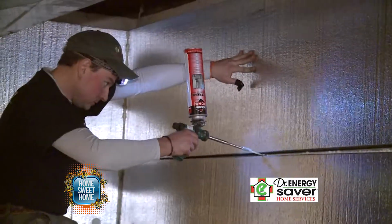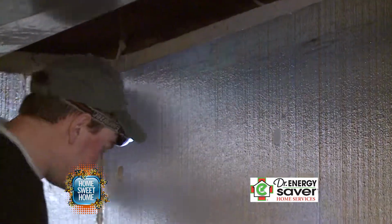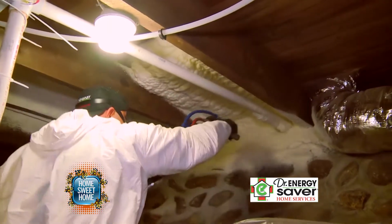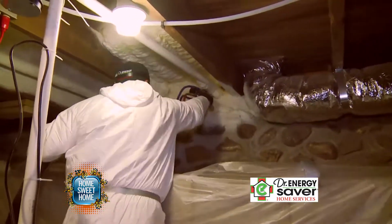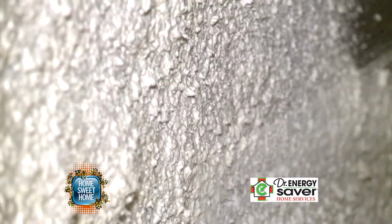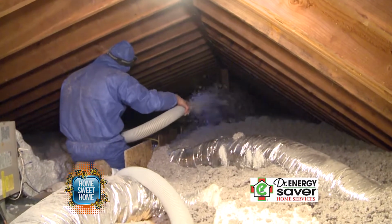Then we also go into the crawl space if you have one for crawl space encapsulation. What is crawl space encapsulation? Crawl space encapsulation is where we line your entire crawl space with a product that will keep the air from leaking in and also from taking nasty contamination up into the rest of your home, which will take the air quality and make it much better for the rest of your home and your family.